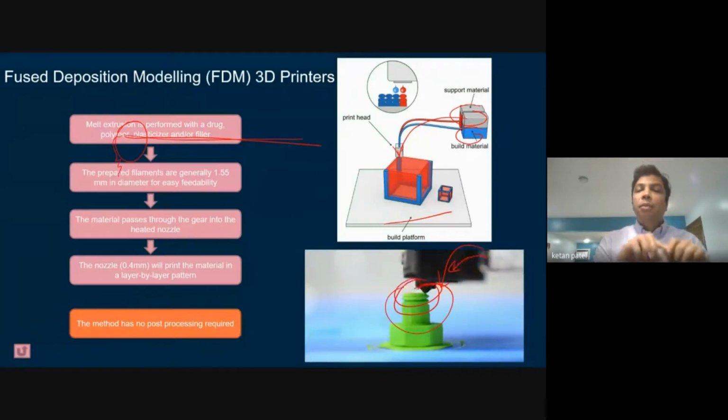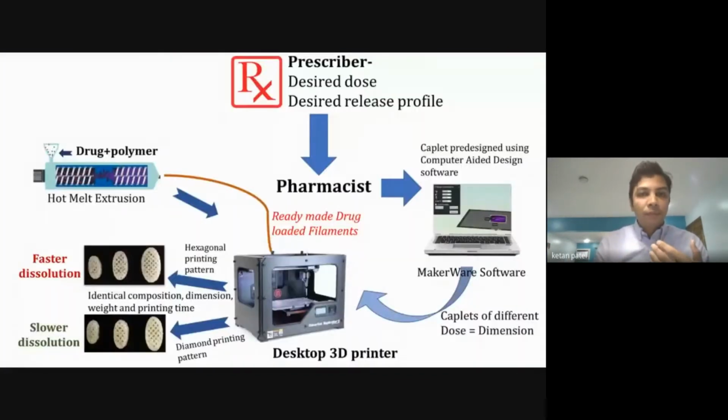Material basically is like a plastic. We pass it through the heated nozzle, and that's how it is printing. No post processing required, and I'll show you how.